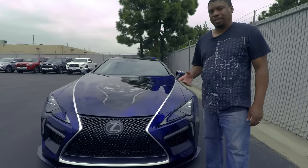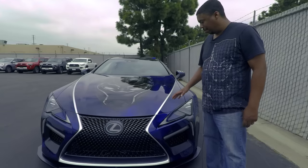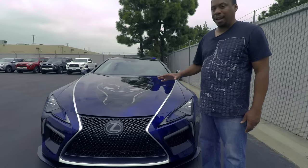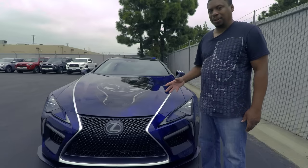Now, one of the first things you're going to notice when looking at the Black Panther Lexus LC is the paint job. It's an onyx blue paint, but West Coast Customs used some kind of weird technique to get this marbling effect, which is supposed to emulate the texture of vibranium, a mythical metal used in Wakanda, the fictional country T'Challa, Black Panther, comes from, that powers all of their technology. From far away, it just looks like a really stark blue, but when you get up close and see the texture, it really stands out.